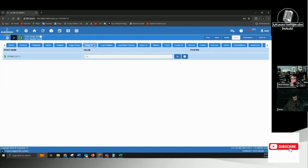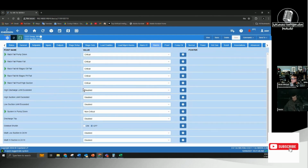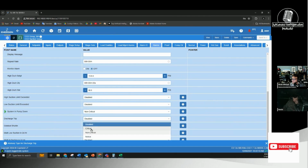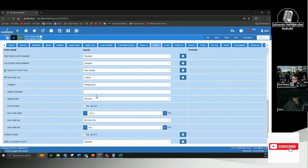If you go over to the alarms, there we go, alarms. So we have high discharge limit, and that one you can make critical or whatever. And then there's another high discharge that you can set. Oh, here, high discharge limit right here. And then on the other one, the discharge trip. This is the one you would set where it shuts down the rack, I believe. Yeah, so you can shut down the rack on this one. So this one would be the one that's going to shut everything down.